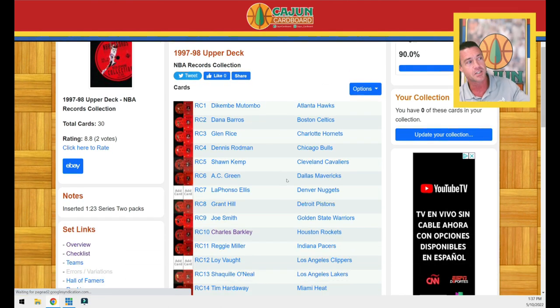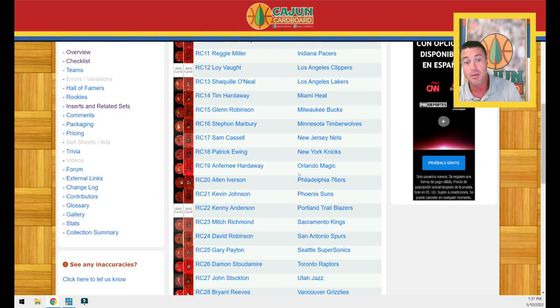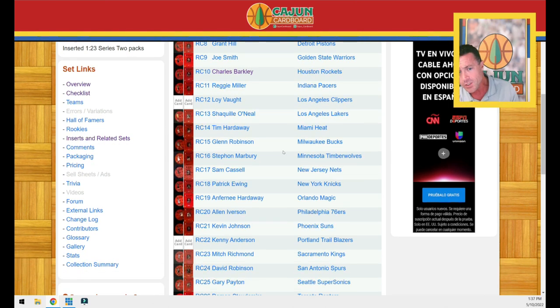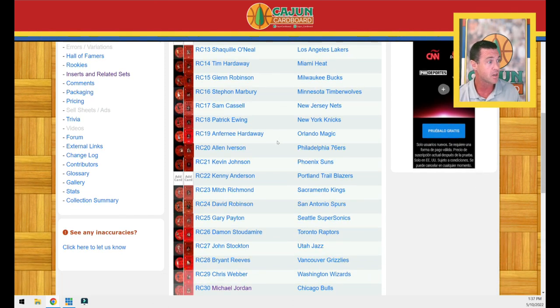I've got the records collection set pulled up. It is a 30-player set. 15 of those players are Hall of Famers by my count, give or take 1 or 2. I might have been off, but I've counted it at 15. Somehow AC Green, Joe Smith, Bryant Reeves, Dana Barros snuck in here. Sam Cassell, one of the ugliest players ever to play in the league.